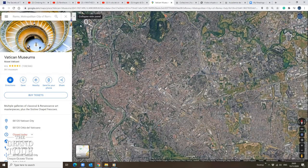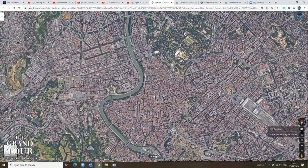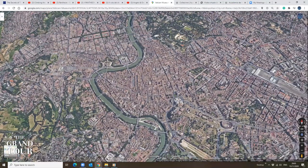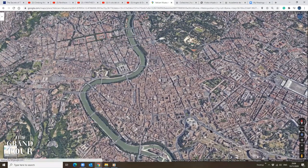So you can see the River Tiber, the river of Rome, the Vatican here on the left. Maybe if we put the 3D on, it would be easier. And the city center of Rome. Now, most of ancient Rome is here on the right, the Colosseum, the Forum. The Pantheon is right in the middle, halfway between the Colosseum and the Vatican.